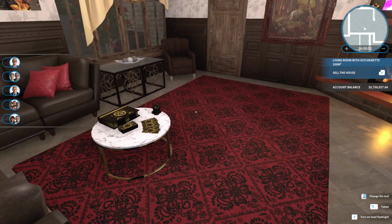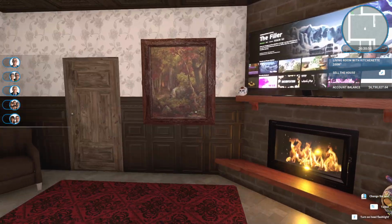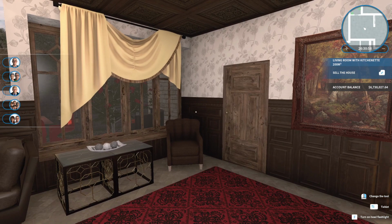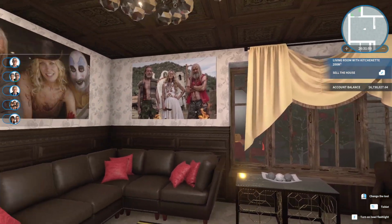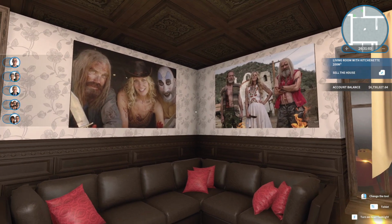I kept the rug, but I changed everything else. And I think it looks really nice. It's kind of cozy. Got a couple family photos here. Not my family, of course, but they are a family, even if they are murderous psychopaths.